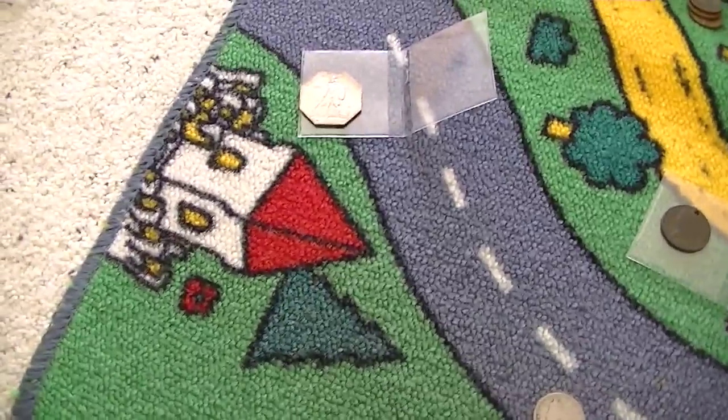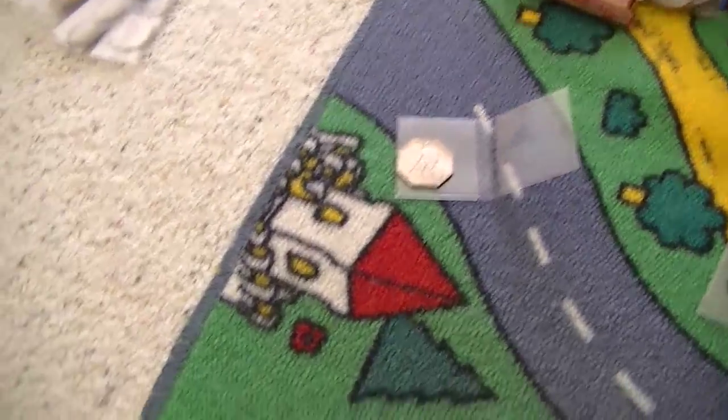Wait, yeah, they're octagonal. Never mind.